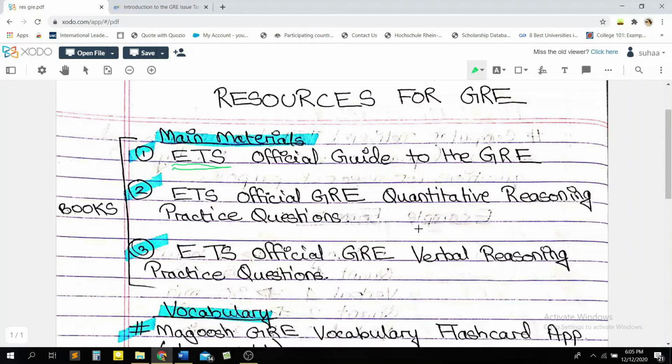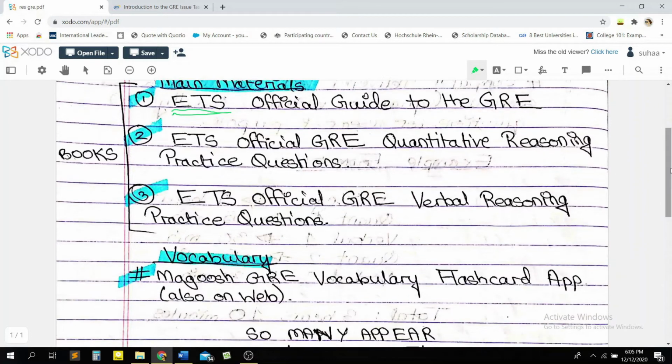And the quantitative reasoning and the verbal reasoning, these two are also ETS made books, and they have more math questions and verbal questions for you to practice. So these three, they are a complete must-have, so definitely buy them.